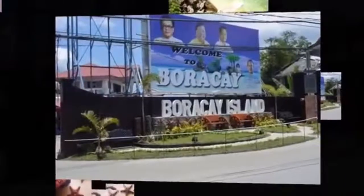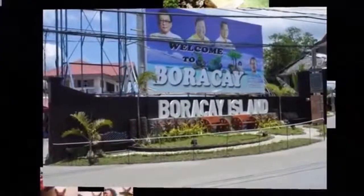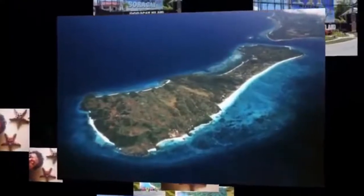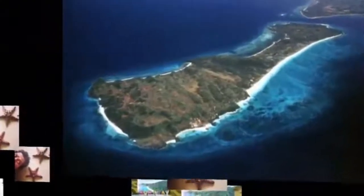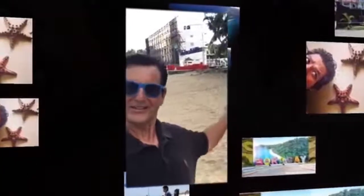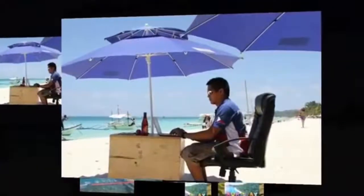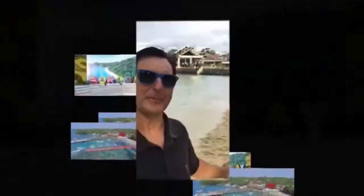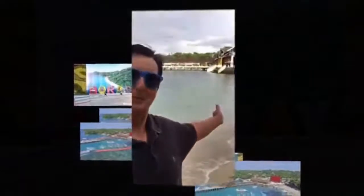Welcome to the jetty port. This is called Cagban. It's the gateway to Boracay. It's only about a 10-minute boat ride, about 75 cents. But if you come to Boracay, this is where you go. Like I mentioned, it's about a 10-minute boat ride here. Here's the port right here behind me.